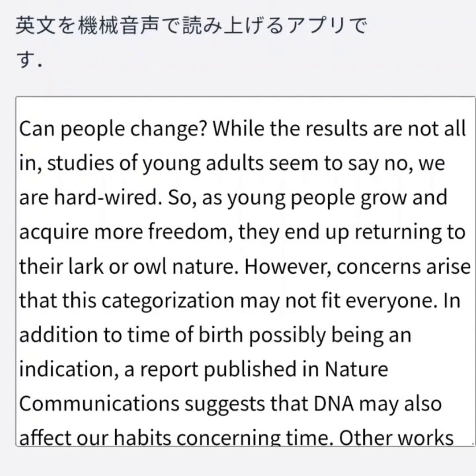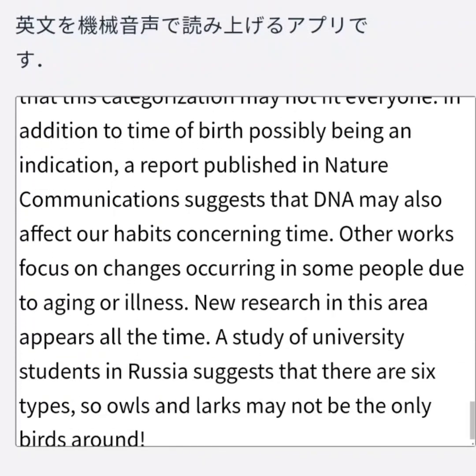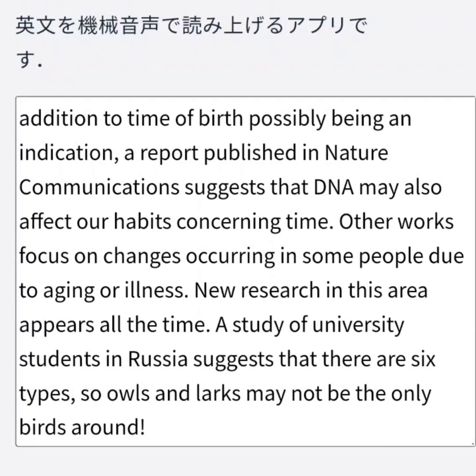So, as young people grow and acquire more freedom, they end up returning to their lark or owl nature. However, concerns arise that this categorization may not fit everyone. In addition to time of birth possibly being an indication, a report published in Nature Communications suggests that DNA may also affect our habits concerning time.